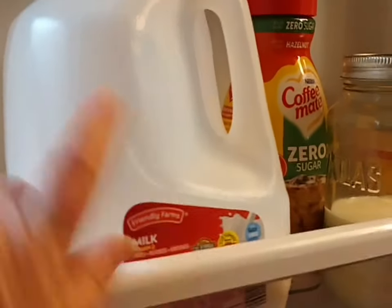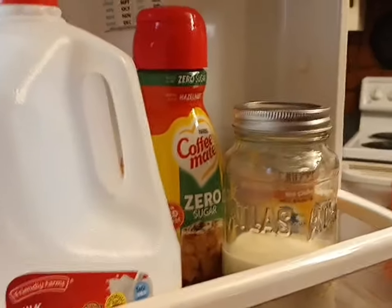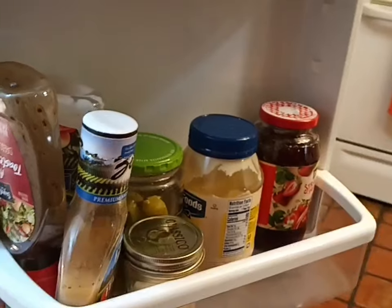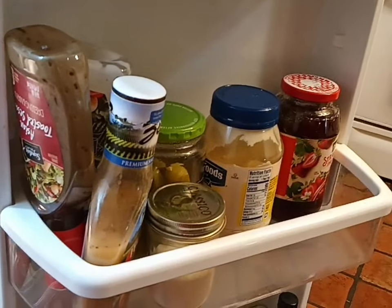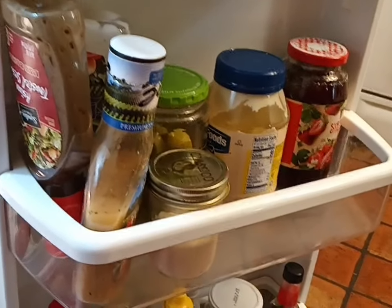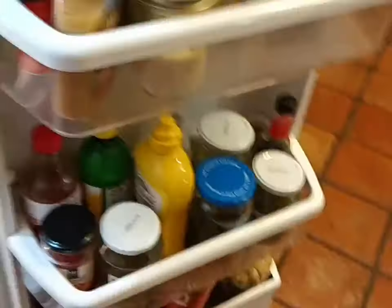Oh, well. We have about 1/8 of a gallon of milk here. And then Andrew pours milk off for me into an Atlas jar because it's hard for me to manage the whole gallon anymore. An opened coffee mate. We have plenty of mayonnaise, jelly, pickles, a couple of salad dressings. There's a ranch, there's a toasted sesame, and an Italian. We have some bacon fat that I stored in a little jar. Want to use that all up.